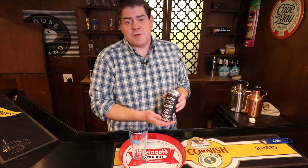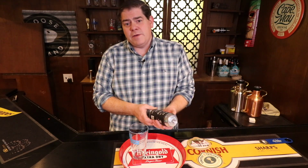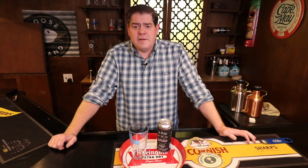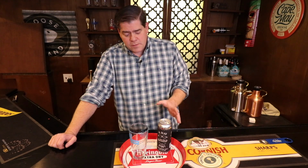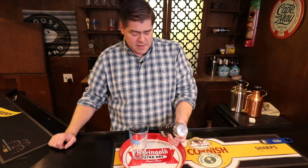Now this is their extra special stout. It is 7.6% alcohol by volume, and this is a local company about 5 miles away from where I live on Long Island in New York. Their website is not all that complete, so I couldn't really get a lot of background on the brewery itself, but it is a local brewery and I like checking out those local independent producers of beer.